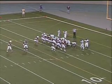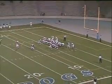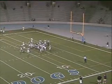Avery Mason lines up to attempt the extra point. Mason connected earlier tonight. The snap from Simpson, the hold by Hartlib, the kick is up and good.